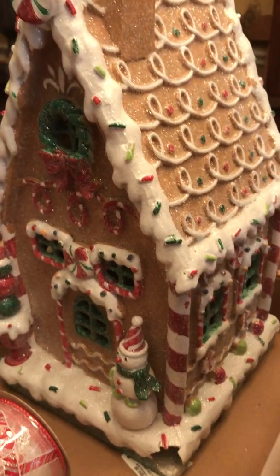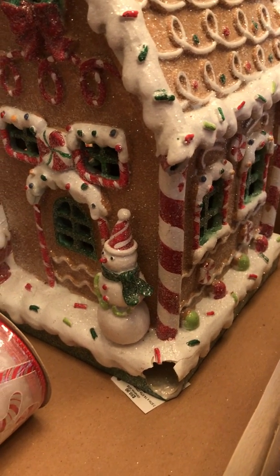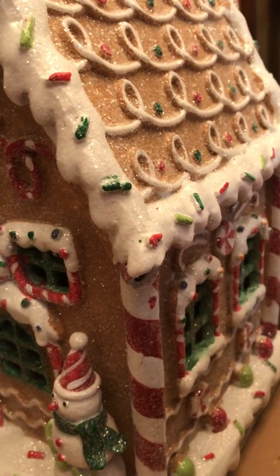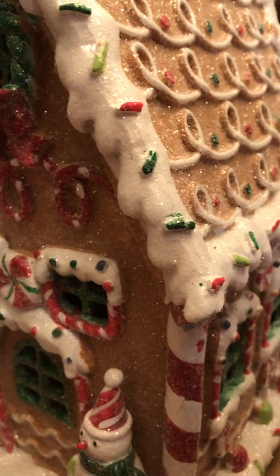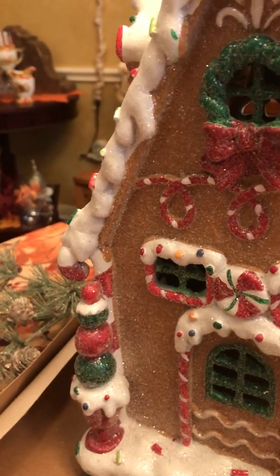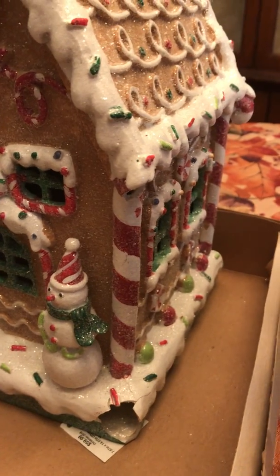I went back to the store because I was doing something. I knew that it had that broken little corner. I didn't realize, I don't think, that the candy cane was jacked up right there. See, this candy cane swirls around. This one doesn't. So it's jacked up.